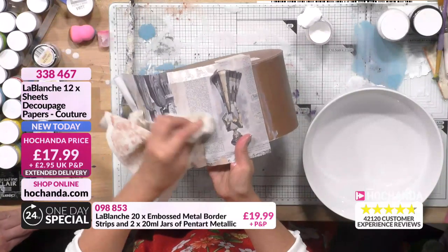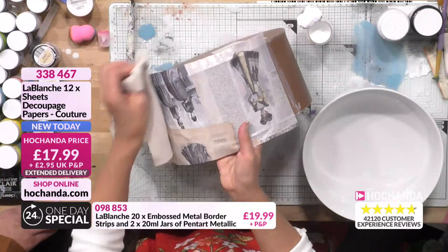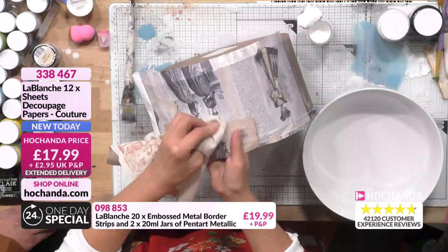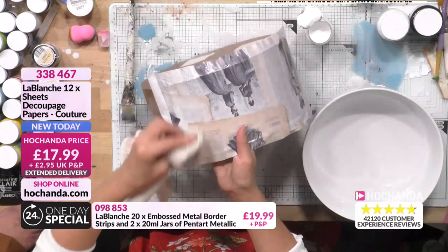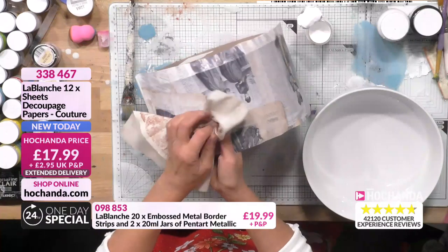Nice. So starting from one edge, and the lovely thing is if there's a little crease you don't want, you can get rid of it. The papers actually suit creases because they're all newspaper, so you can get away with saying, oh, it's meant to be like that. In fact, this would look good if you actually did crease it and put it on. It'd still look amazing.